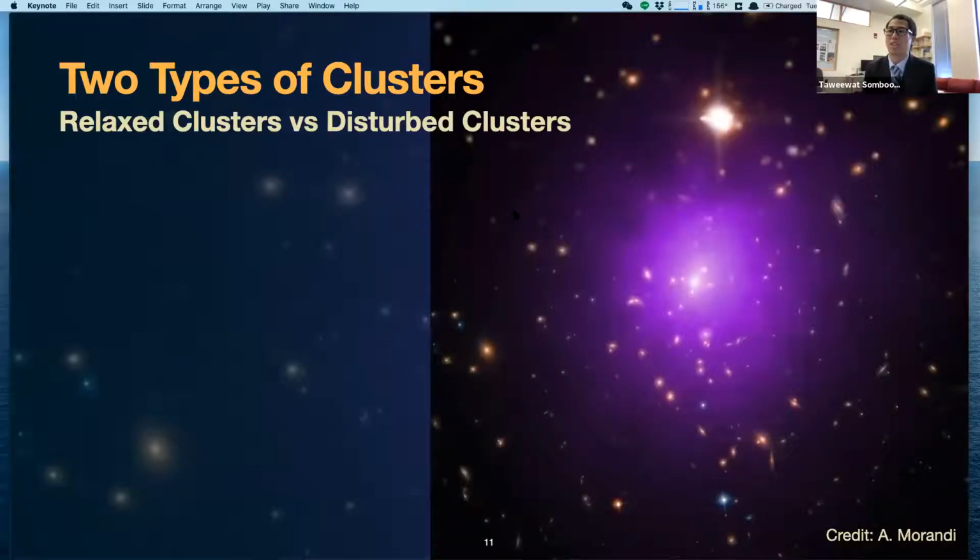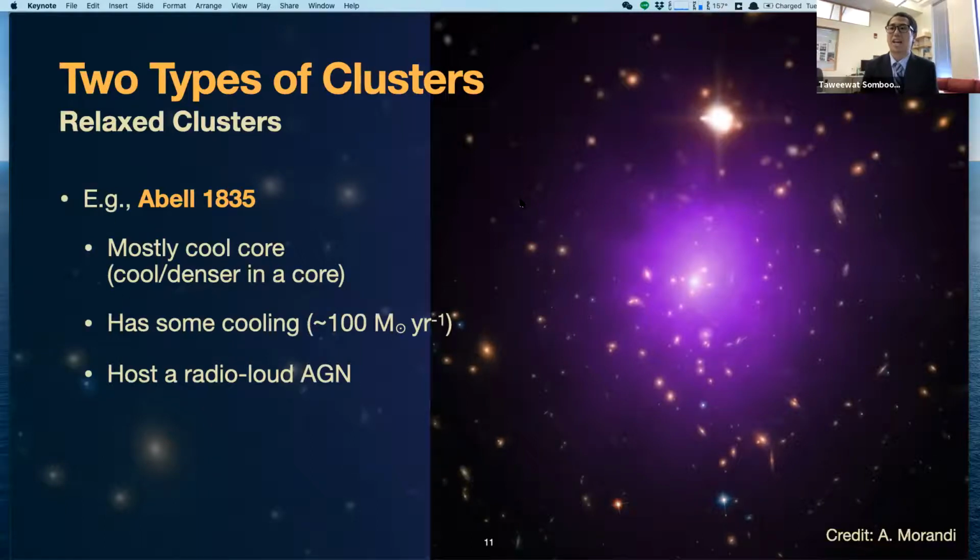We actually separate galaxy clusters into two types, called relaxed clusters and disturbed clusters. A relaxed cluster, for example, is Abell 1835. It is mostly cool core. That means the core of the galaxy cluster is much more dense compared to the outskirts, and it has some cooling, and it usually hosts a radio-loud galaxy or AGN. It has a mostly spherical shape in the X-ray.